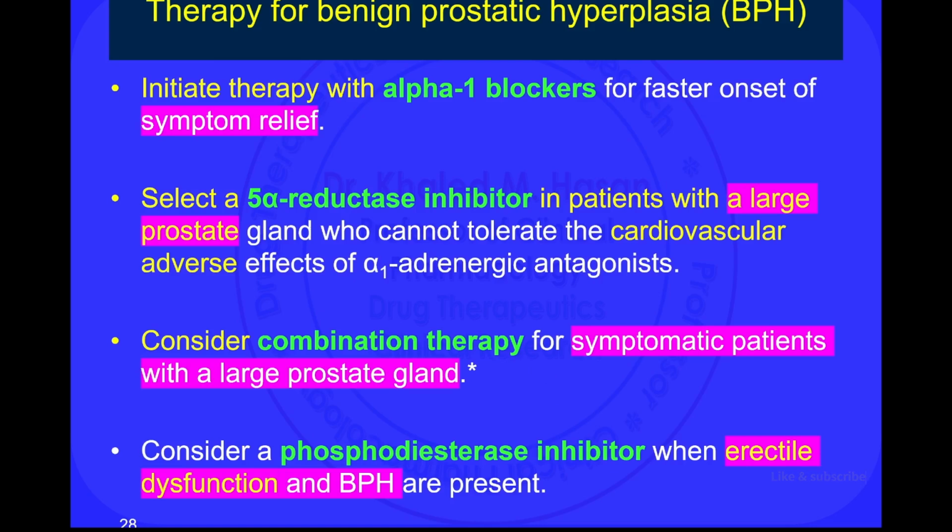Number one, if the patient comes to the clinic suffering from benign prostatic hyperplasia with only symptoms, everything else fine, the patient suffers from symptoms only. Okay, so we can prescribe an alpha-1 blocker such as tamsulosin. Okay, this is number one. If the patient comes to the clinic suffering from a large prostate, this is another case. So when you have only symptoms, we prescribe an alpha blocker.